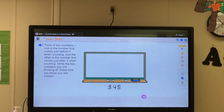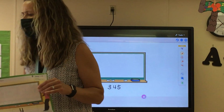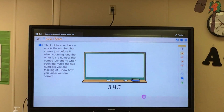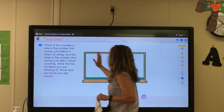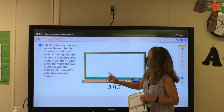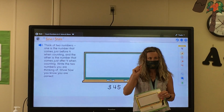All right. Now, on our paper here, it does ask us, it says, show how you know that you're correct. How do you know that these are the right numbers? All right? So we know that when we count, those are the numbers that we say, one more. So here's how we're going to do that. Over here, on the left side of our chalkboard, we're going to draw a stack of 3 counters. Are you ready? Here we go.